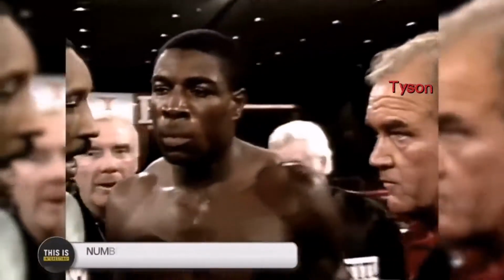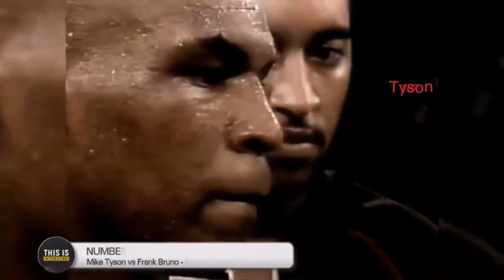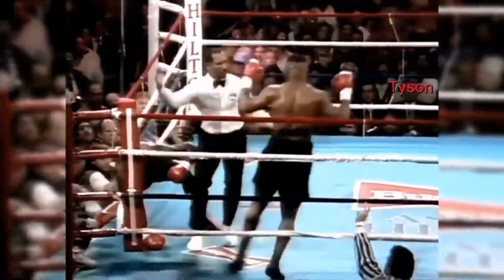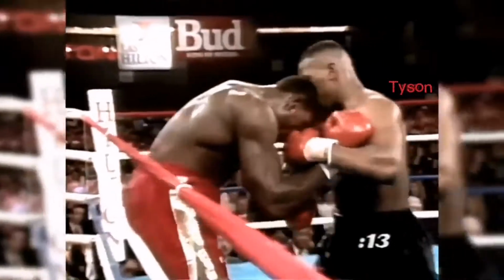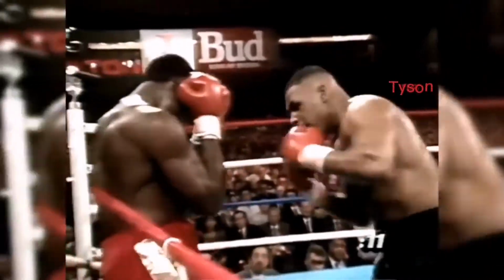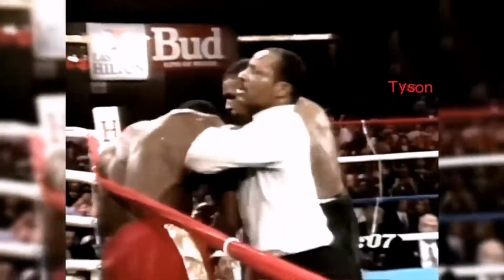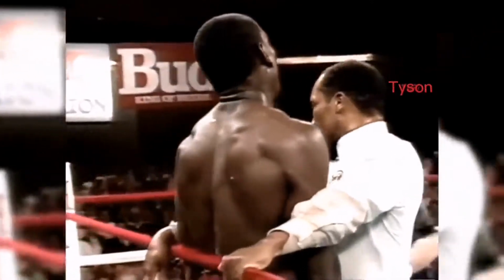Mike Tyson versus Frank Bruno. Instructions in the dressing room. I'm cautioning you again. Obey my commands at all times. He's not afraid. Hanging on. Bruno's already tagged with the right hand. And there goes Bruno for the first time. A fighter cannot be saved by the bell as the big right hand lands. Tyson knows he's got him in big trouble. Richard Steele has moved in and has stopped the fight. 55 seconds, that's unofficial. We'll get that officially.